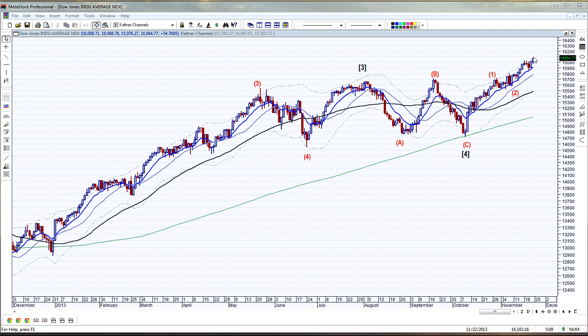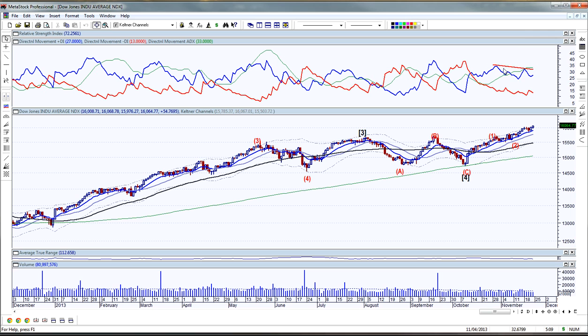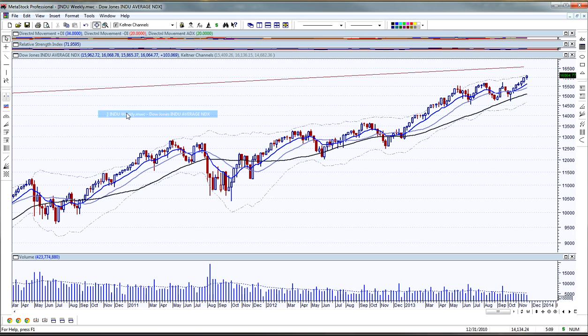Now, it's really interesting. I'm getting some divergence, and we've talked about this. Not so much here on the Dow, a little bit here on the DI plus, but we're getting it over on the SPX. Before I move to the SPX, I want to take a look at the Dow on a weekly basis. And so you can see, again, just a solid push up.